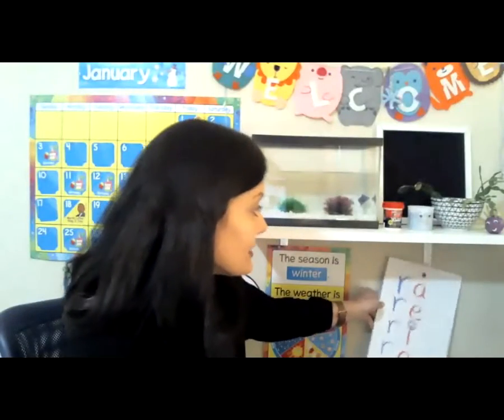Okay, so you can practice your blends today if you're ready to do that. But if not, if you still need to practice some more of what letter R says, then you can just remember R says r as in rocket. R says r, r, r.